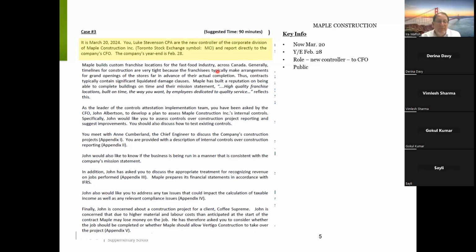So I do recommend people keep track of the three things. Essentially, there are three things I just wrote down. Dates, the type of company, and the role, who you are. Okay, so I will track those things in every single case.